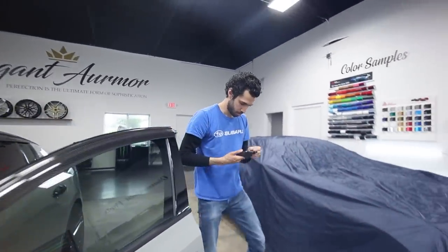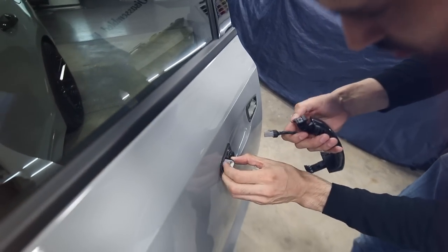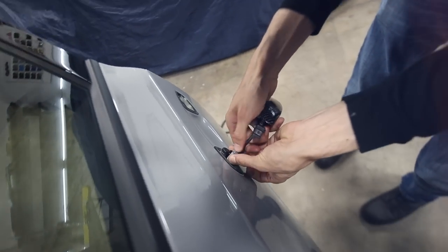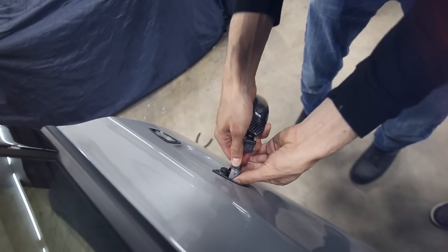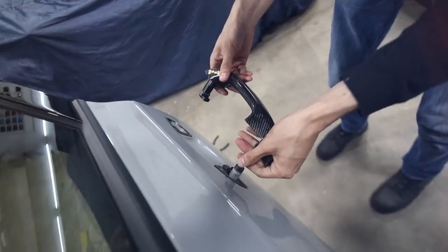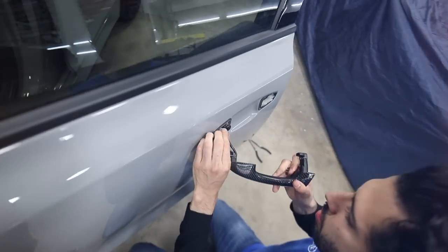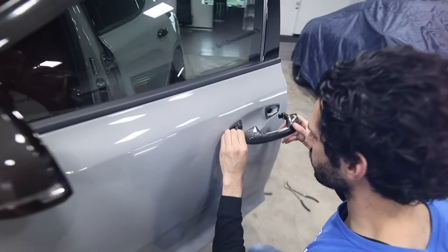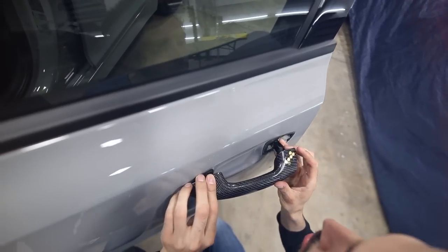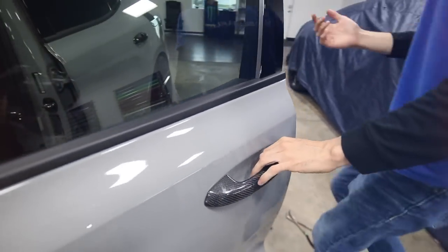Take the new carbon fiber handle. Make sure it doesn't go in the door like it wants to right now. Snapping the wire back in. You'll hear the click. And then put the wire back in the door. Cool. And then we'll grab the last piece.